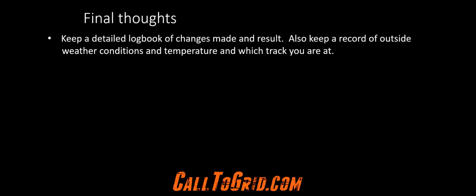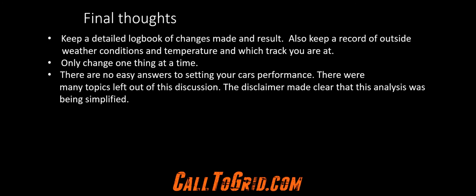Keep a detailed logbook of the changes you make and the result. Also keep a record of the outside air temperature, temperature of the track surface if you have an infrared temperature gauge, and which track you're at. Only change one thing at a time, because otherwise you won't know which change made the result. As the disclaimer at the start stated, many topics were left out of this discussion. We only sought to simplify this analysis from the perspective of an evaluation of grip to determining a spring rate.